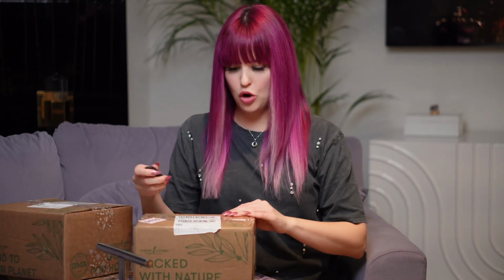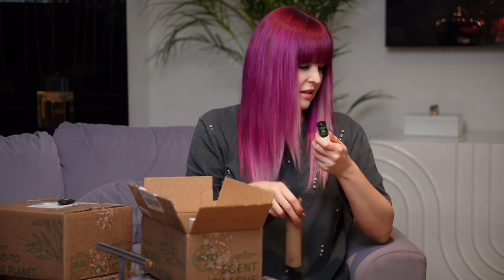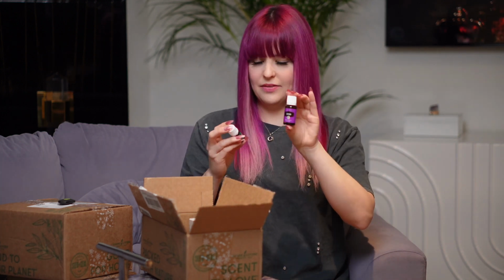Let's start with some of these small boxes. So the oils normally come in these cardboard cylinders like this. We have lavender, which you can never have enough lavender, and eucalyptus. I love to diffuse lavender, well, really anytime, but it's great for many things.